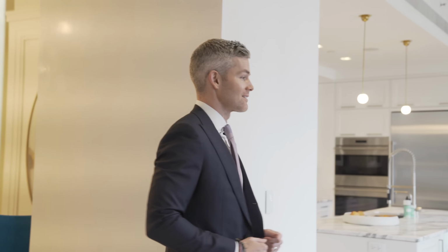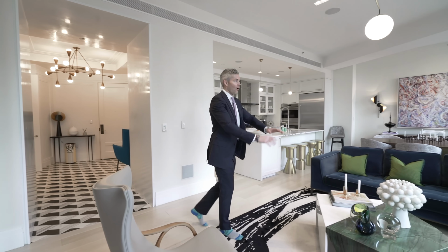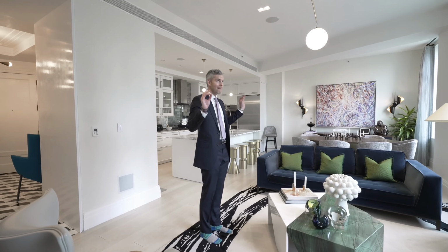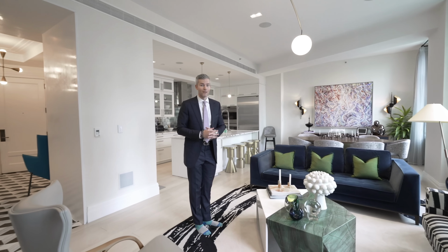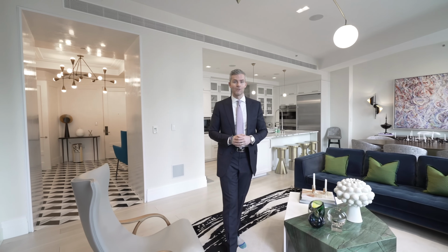I love this apartment that is on the market for $8.5 million. All three bedrooms and this entire living dining space, every single massive window faces directly into Madison Square Park. You have incredible neighbors. This is an incredible building. Three beds, 3.5 baths, 2,347 square feet.